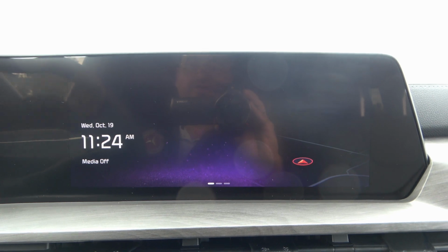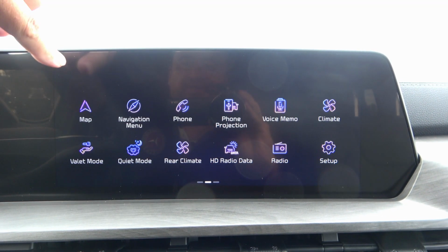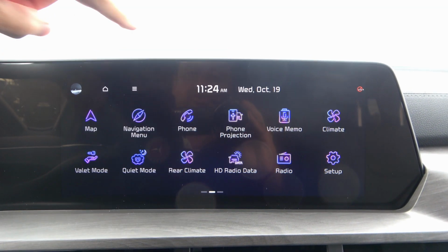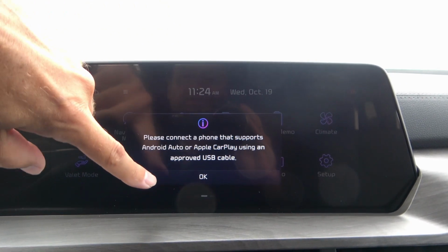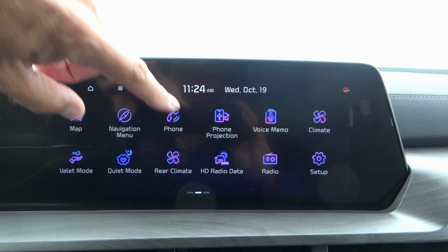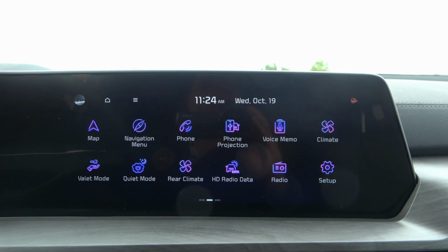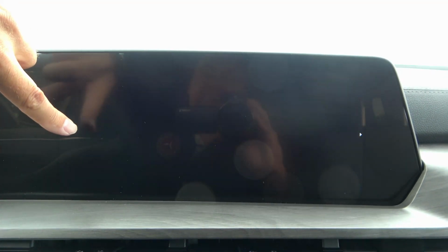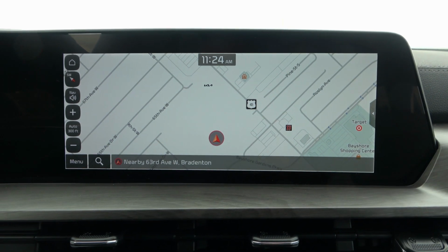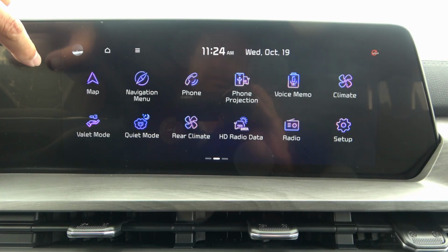So first of all, this is your main screen, so you have your time, date, etc. And here's your main menu. So you have map, navigation, phone projection. All right, let's see. Please connect a phone that supports Android Auto or Apple CarPlay using an approved USB cable. I thought Apple CarPlay was actually a wireless connection, but I could be wrong. So map, okay, and you can actually make it full screen. Really nice, bright, visible. Go back to the home screen.